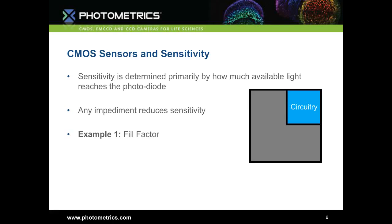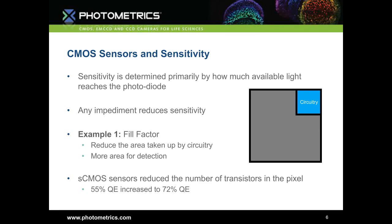And you can see my very high-tech image there. But if you take that circuitry area and you reduce it, optimize the two-dimensional design of the pixel, you can maximize this fill factor, reduce the area taken up by the circuitry, and you have more area to detect the light. And this first initial step took sCMOS cameras from about 55 to 57% quantum efficiency or sensitivity, and increased it to about 72%. So it was quite a big increase there.